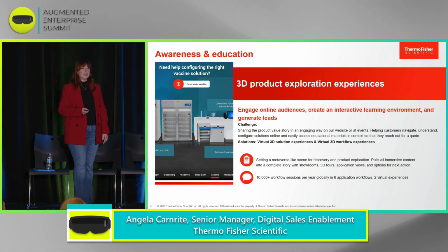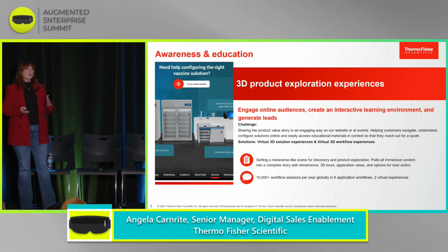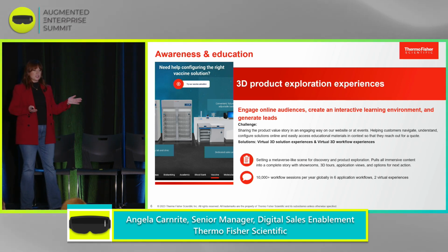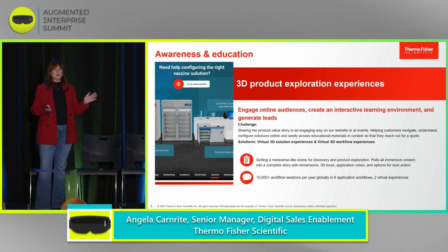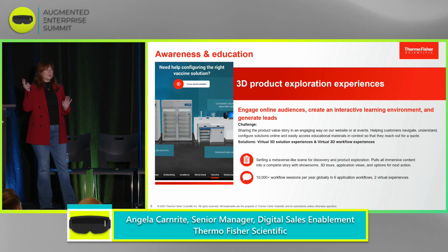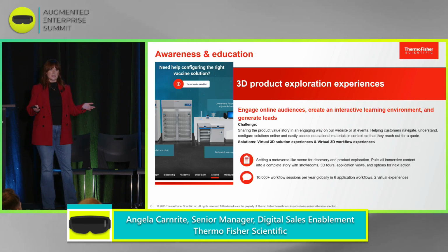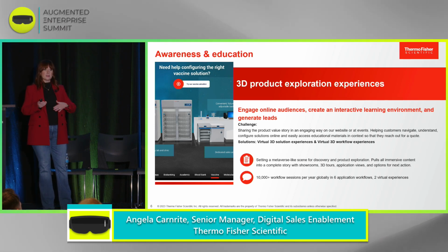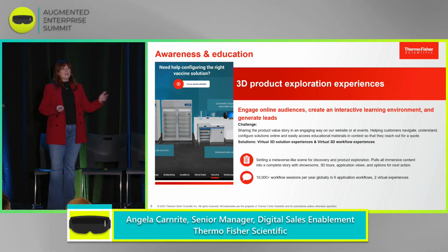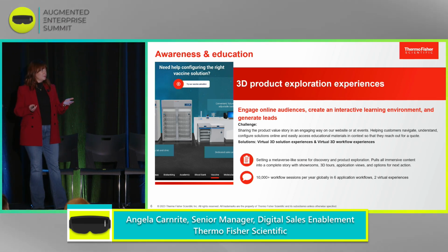So the first, from a marketing standpoint, is awareness and education. We've just launched over the last year or two some 3D product exploration experiences. I've seen a few on the showroom floor, people building different tools, like metaverse-like experiences, to help find and select the right products. So we've done a similar model, if you will.